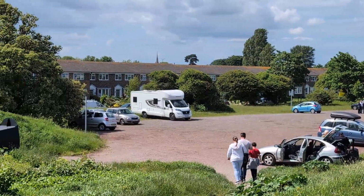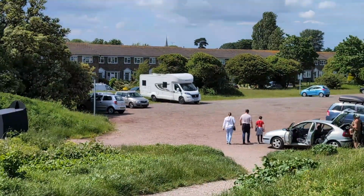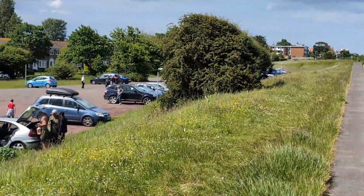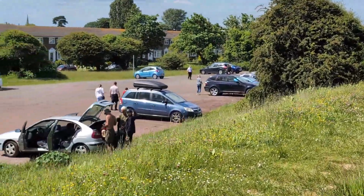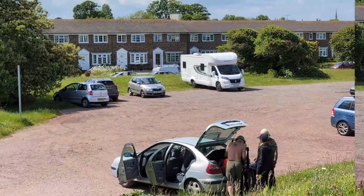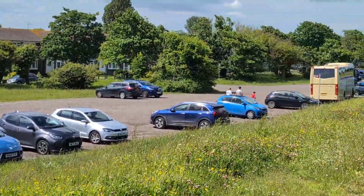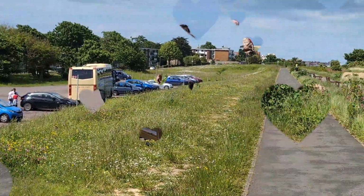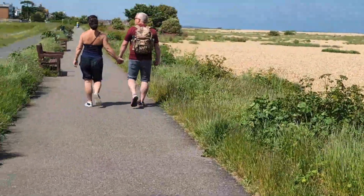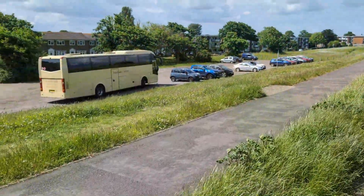Just over there, that motorhome. That's one of the YouTubers I follow, the Travelling Wibblies. Chris is at work today. He works in the castle. So I was speaking to his mum earlier. And this is a free car park as well. Park here all day, but they do lock it up at about 8:30 at night, and they open it at 7:30 in the morning. As you can see, you can get coaches and all sorts in here.